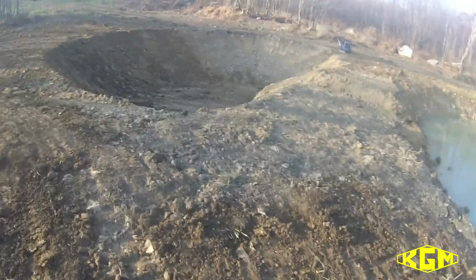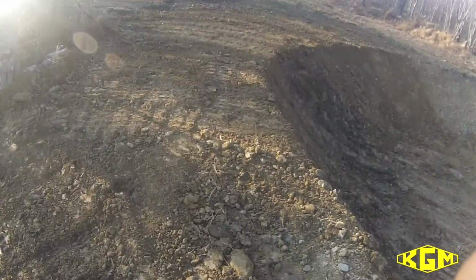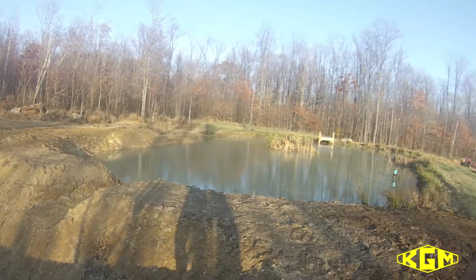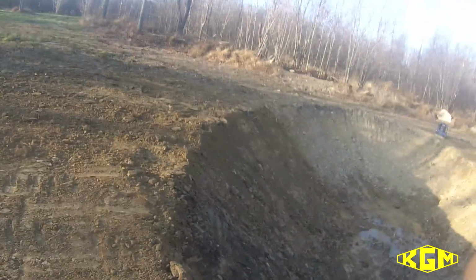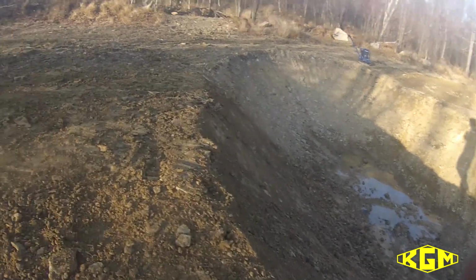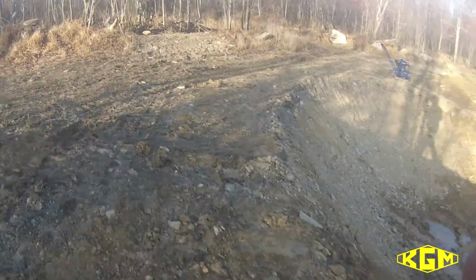All right, well, here's the finished product of the addition to the pond. It's just a matter of time for the water to come in from all the natural sources around this area and for that pond to fill back up and flood into this one. But the owner wanted to wait until it did it on its own. He didn't want to force it. He wanted to let it fill slowly from rain and snow and thaws and whatnot.